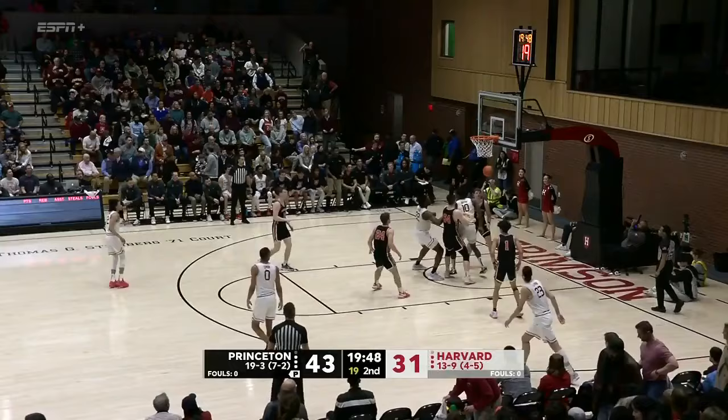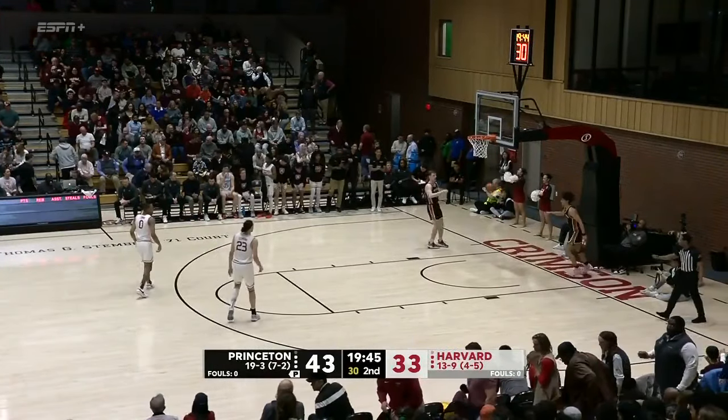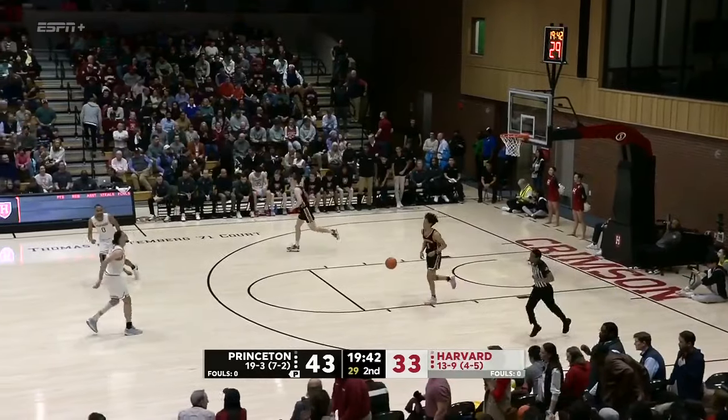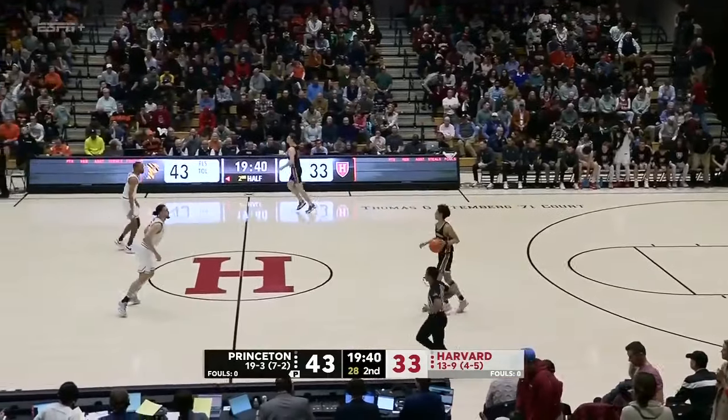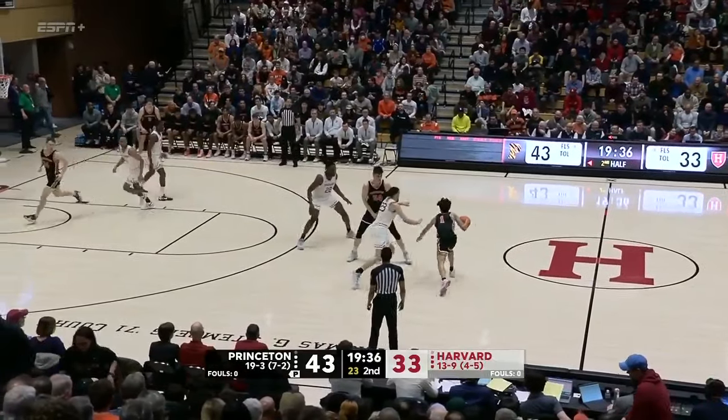Chisa McPara going to the rim to start things off. Loads it up and in. Let's talk right out of halftime. Get the ball in Chisa McPara's hand. He can make things happen. Getting downhill, his physicality, and Malik Mack gets it right to him, and Akpara does the rest.